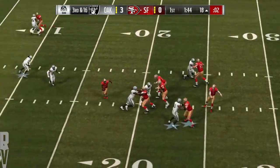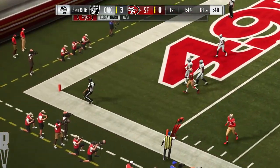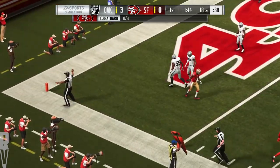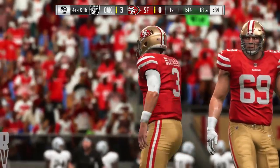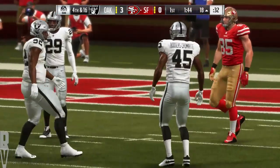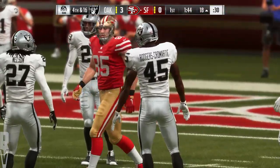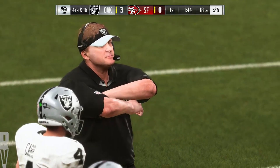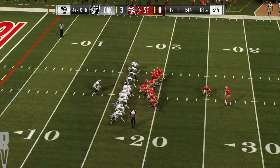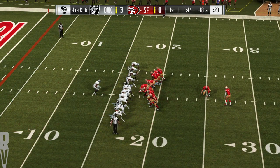Now Beathard. And this is going to be incomplete. Not only was the call spot on, how about the execution of that defense right there? Zone was absolutely locked up tight. He was trying to force it in there on third down. But if there's a time to force it, he felt like he needed to make a play, right? Yeah, exactly right. Third down, you got to try and find something. There's nothing available there for him.